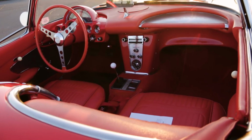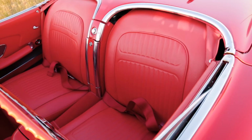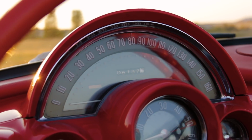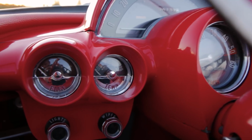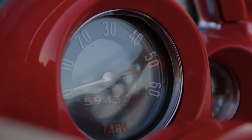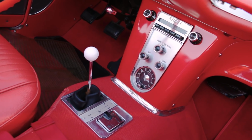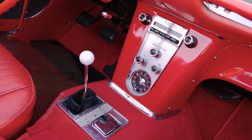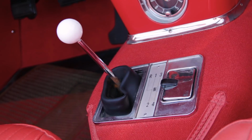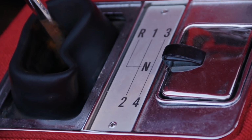Inside, the Corvette interior is just about as stylish as the exterior. We love the twin seats separated by the waterfall divider, and the dash is sculpted around a large 160-mile-an-hour speedometer with round gauges sunk in below. This one also features the optional tachometer, keeping tabs on every press of the gas pedal. An AM radio and vent controls occupy the big dash center console, and the thin four-speed shifter stands tall from the transmission tunnel. The ashtray to its side adds visual balance to the offset shifter.